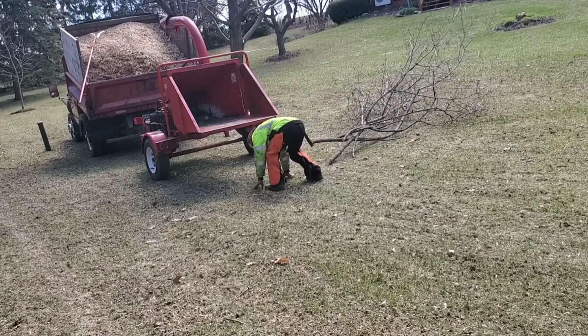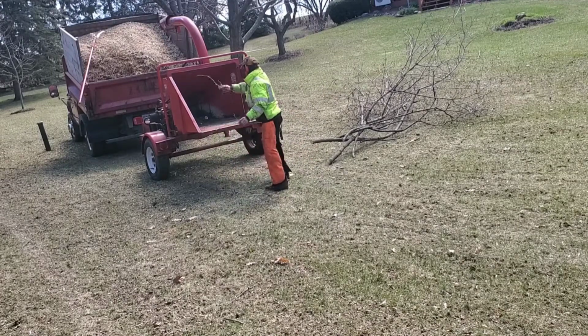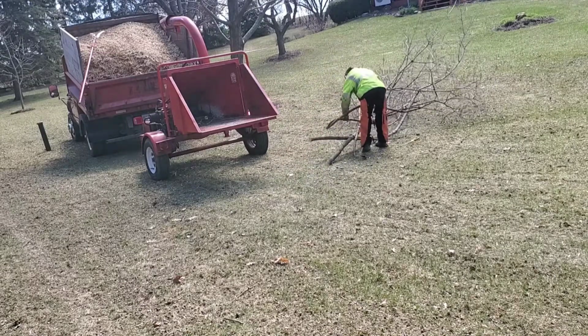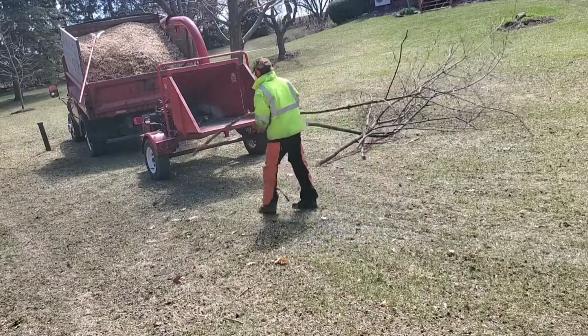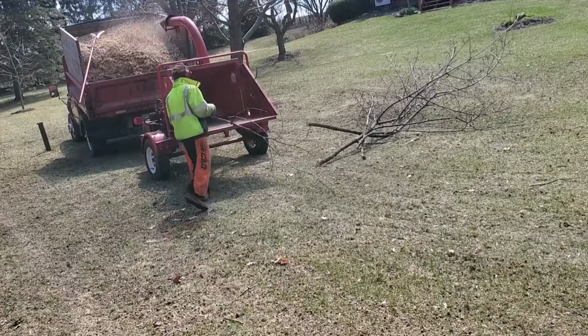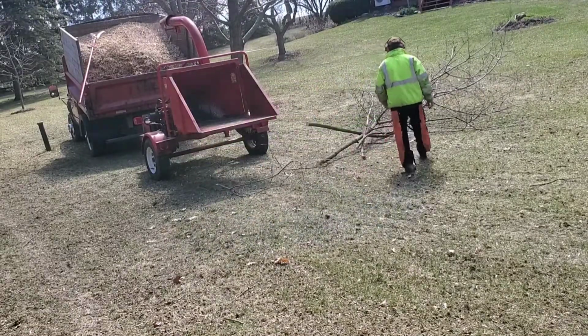And on the subject of safety also, gloves. That's a big question mark. Some people will say it's a no-no. In my case, I try not to use gloves, unless I'm dealing with pine sap trees, then you kind of have to have gloves on. But gloves can be a big question mark.